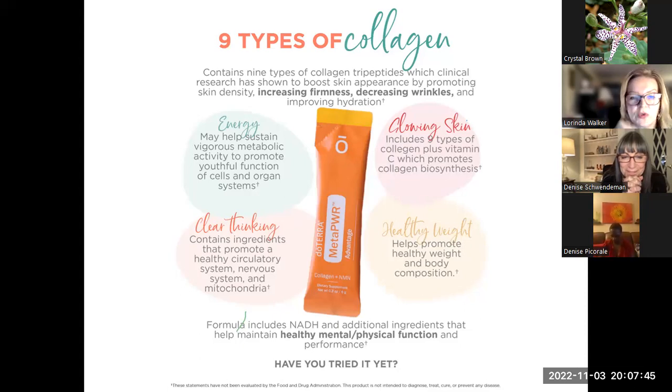So this is going to help you with energy, clear thinking, glowing skin, healthy weight. So it promotes healthy weight. This is not just for people who want to lose weight. This is for anyone and everyone, because not everyone needs to lose weight or wants to lose weight. So this is going to help reset your metabolism no matter where you are.